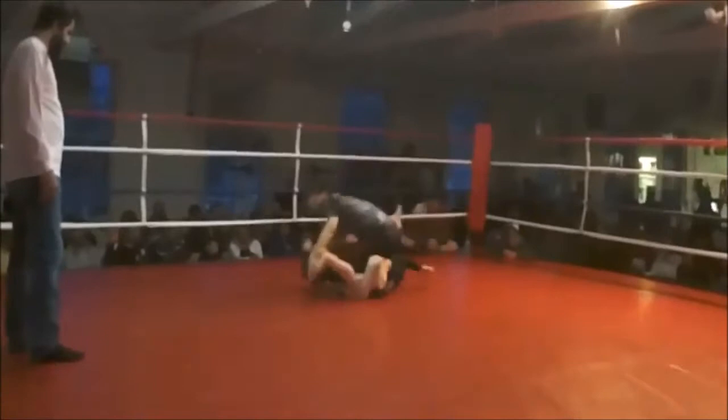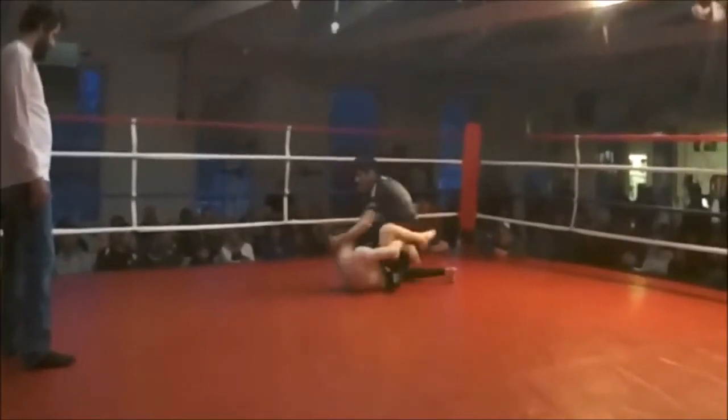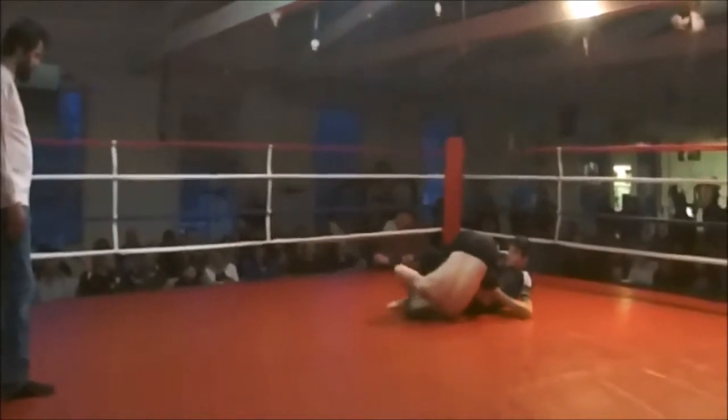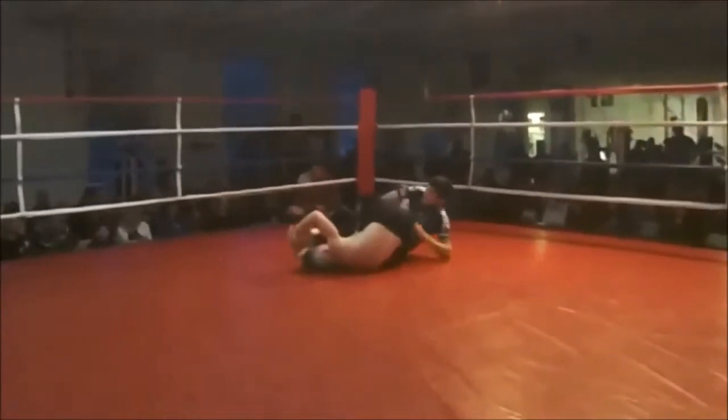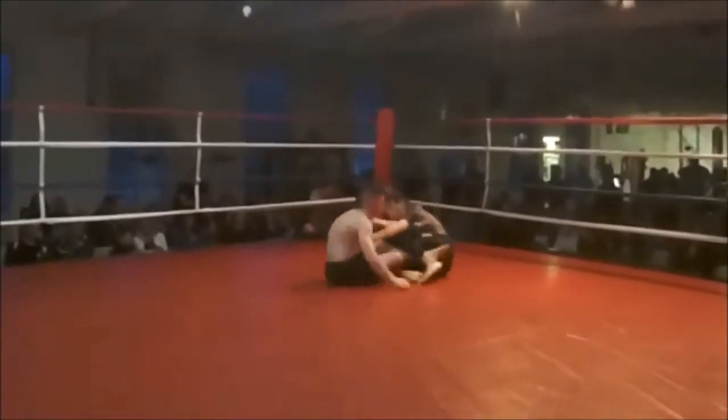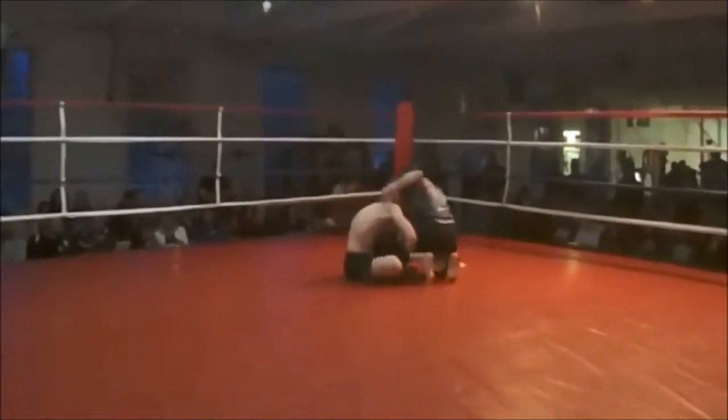All right, now Stapleton on his back. Kayed rushes the pass. Let's see. Stapleton probably going to go for that knee bar attempt. Top leg over your head. Footlock attempt. Stapleton coming on top, exposes his back with this.